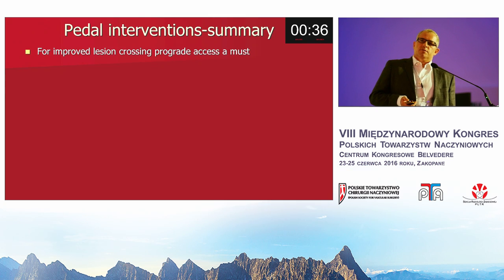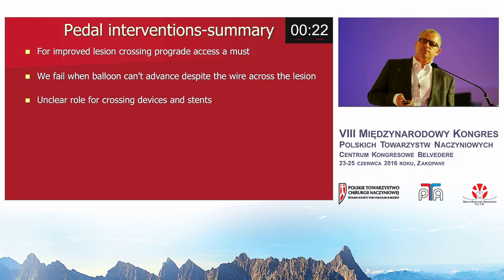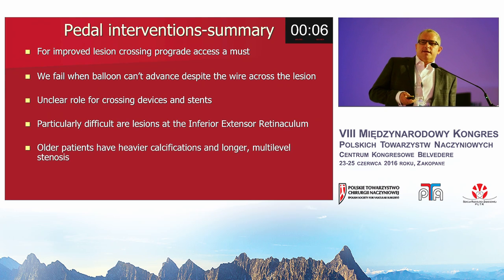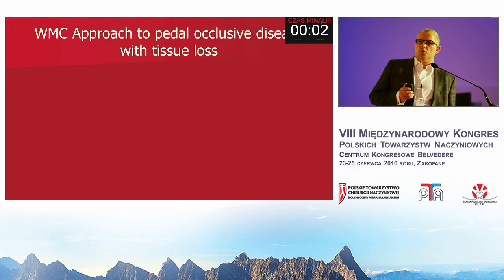So in summary, for improved lesion crossing for pedal interventions, we feel that prograde access is a must. We fail most frequently when no instrument can advance despite the wire across the lesion. There is no, at least in our opinion, critical role for crossing with devices and stents in this location. We find that particularly difficult lesions are at the inferior extensor retinaculum. We think that older patients have heavier calcifications and longer multi-level stenosis, and we have a low threshold for reintervention if wound healing is poor.